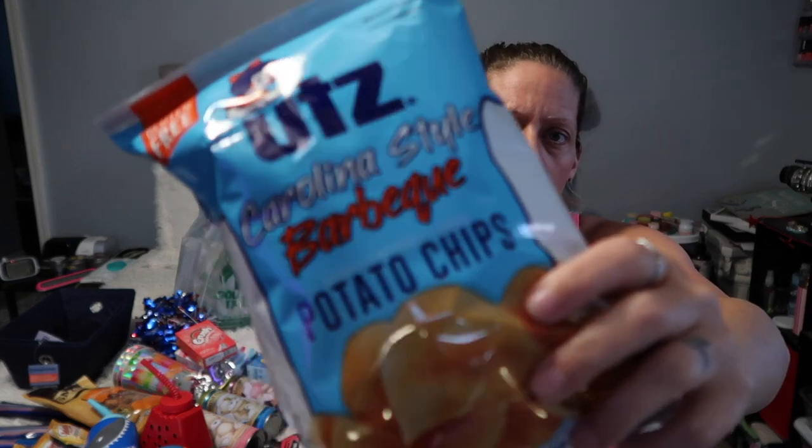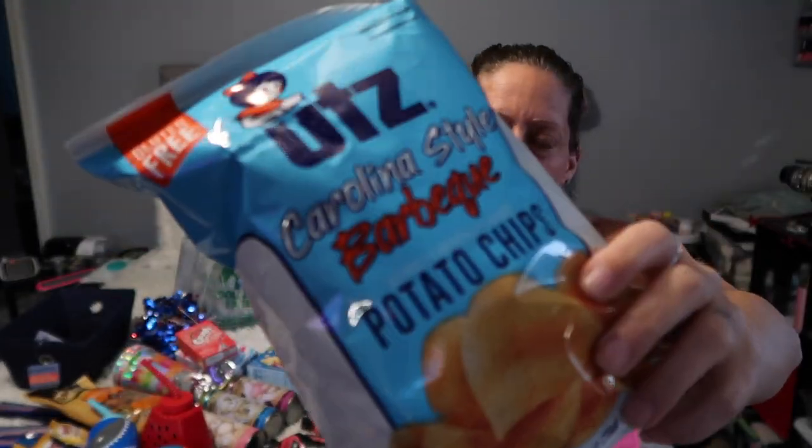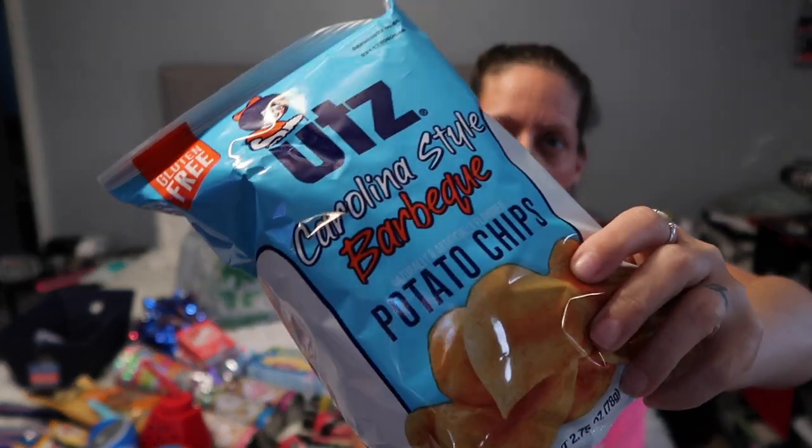Next up, I saw these. Carolina style barbecue chips. I don't know what Carolina style barbecue is as opposed to regular barbecue. But they're like North Carolina colors. North Carolina. I used to wear North Carolina everything. So yes, I got those to try.